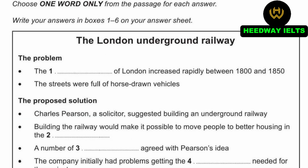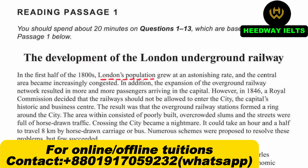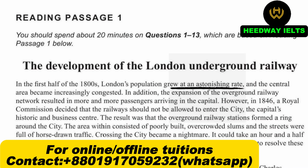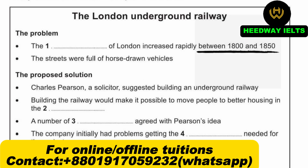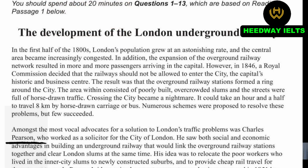Question 1. The dash of the London increased rapidly between 1800 and 1850. Here we must underline London in the passage. In the first half of the 1800s, London's population grew at an astonishing rate. London's population is the answer. Increased rapidly matches grew at an astonishing rate, and first half of 1800s matches between 1800 and 1850.